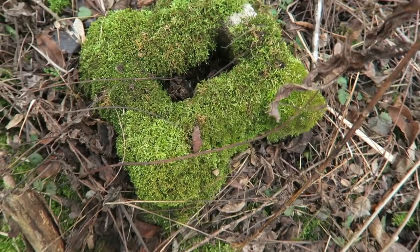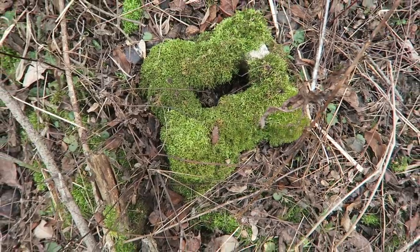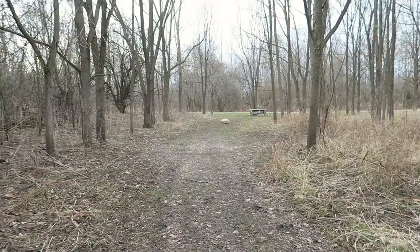And a lot of deer tracks. Surprised that we haven't seen any. Is that an old? Wow. This old concrete block that's completely been covered in moss. You can barely see its actual structure there. But that's kind of cool.